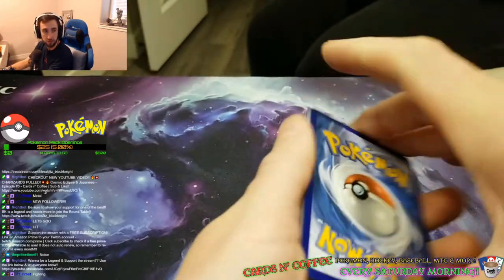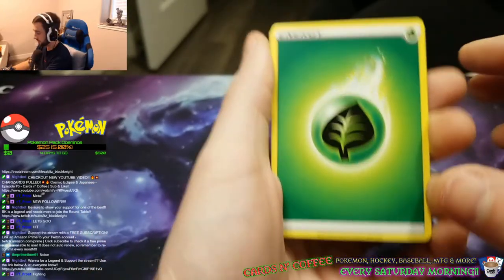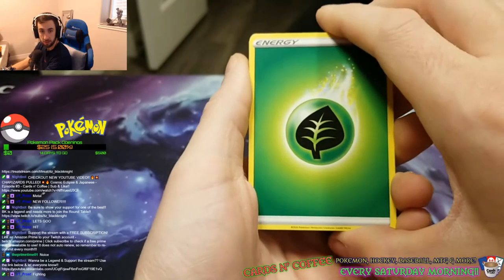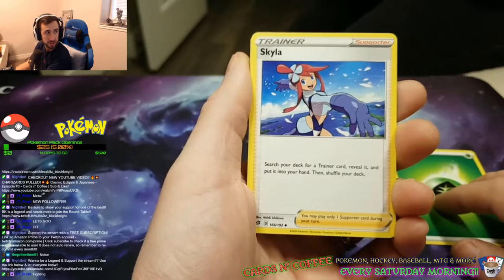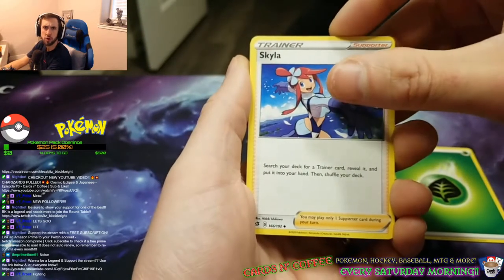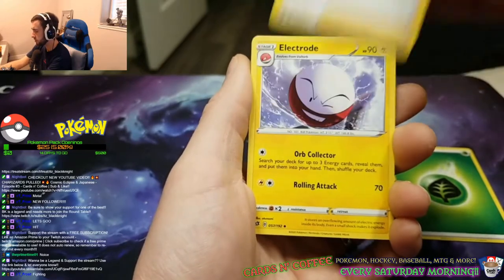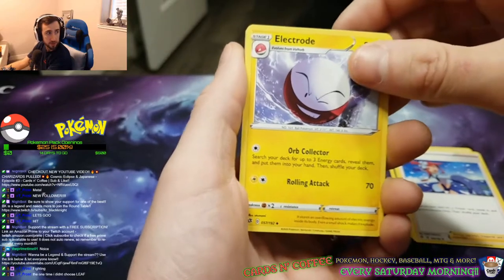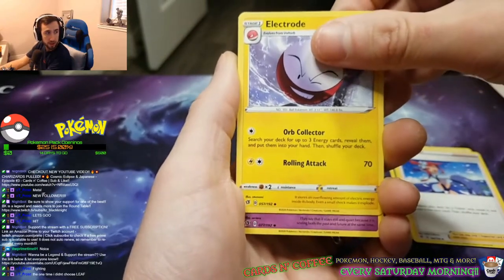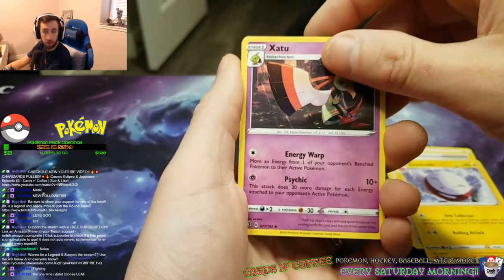Flipping in 3, 2, 1. Oh, it's a leaf. It's like our first leaf energy today out of this. All right, let's get into it. Skyla. Oh, dude, a full art trainer card would be nice to pull. Actually, that's our first real, like, good... we might actually pull a full art trainer. Maybe. The one time he didn't choose leaf, I know. Xatu evolves from Natu.